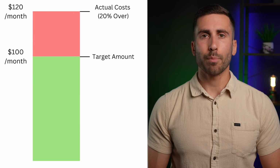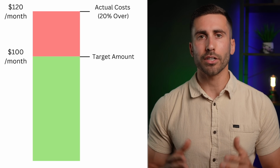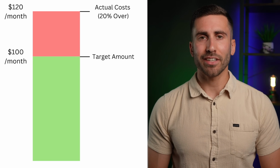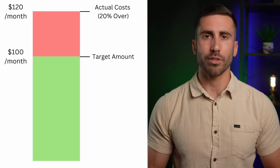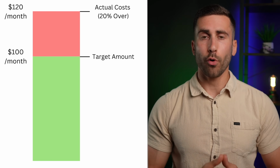Here's an example to make this more clear. Without participating in the demonstration program, let's say that a plan's cost to provide prescription drug coverage is $120 per month instead of $100 per month they expected. You might logically think that the insurance company would be responsible for paying the full 20% overage, and they would have to pay the extra $20 per month for their miscalculations. That would make sense to me.